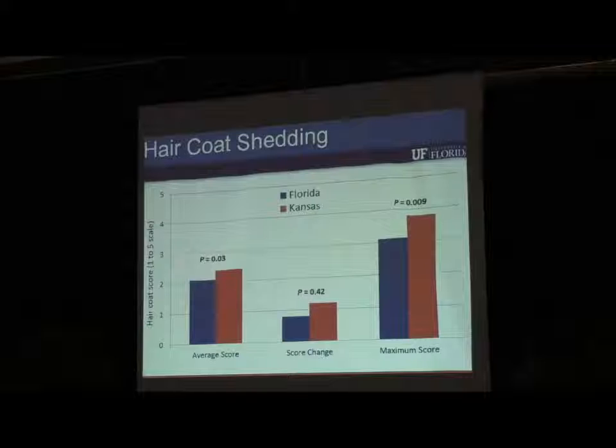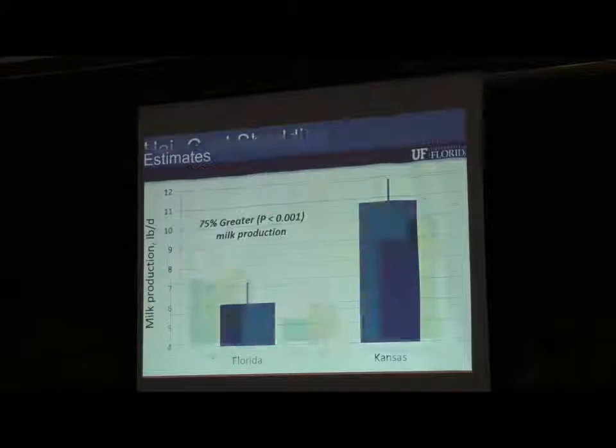If you look at this in terms of average score, you see that the outside source cows from Kansas on average have longer hair coats, but they have a greater score change. So they ultimately shed those hair coats, but they do it much slower. So if you're breeding in a January or February to April or January through March breeding season, you can see that it's important that these cows probably shed their hair coat quicker so that they maybe are under less heat stress during that breeding season.